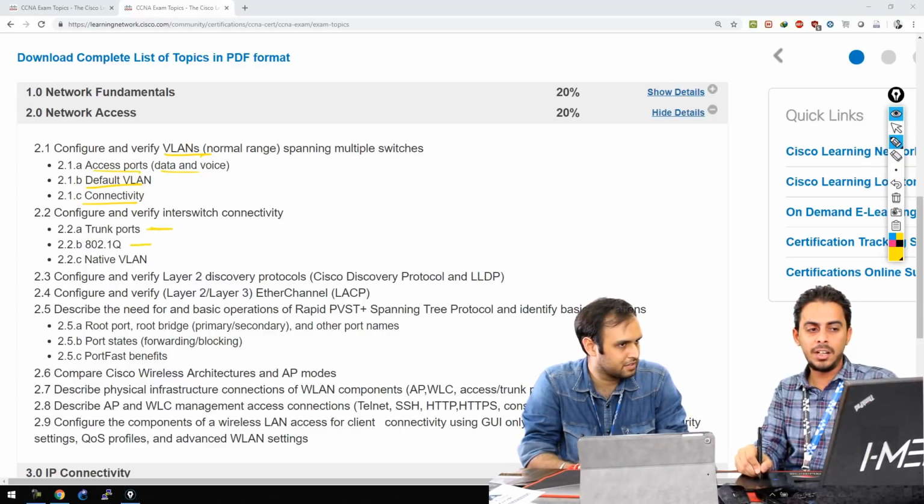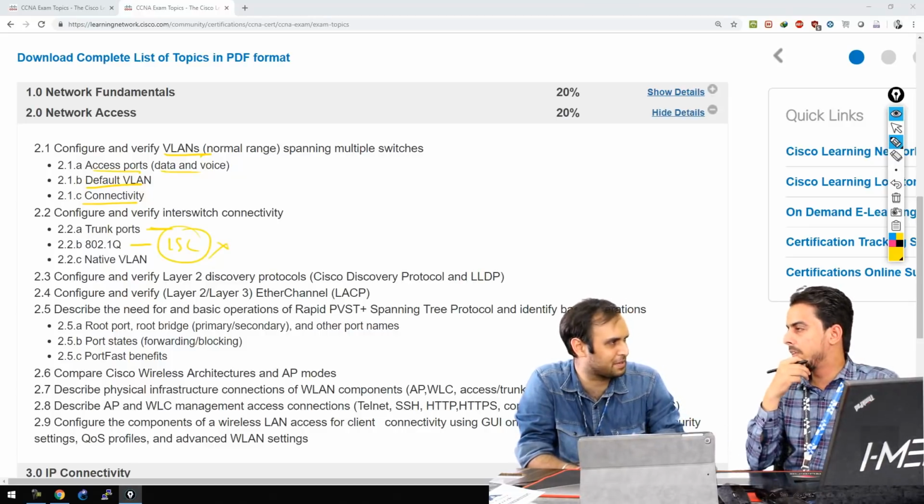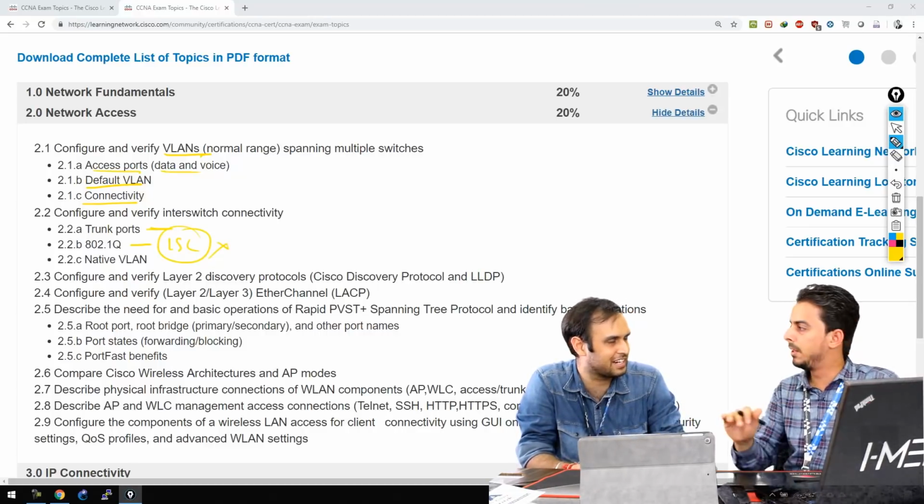If you see, they don't have ISL, and there's no discussion of it. It was kind of minimized in the previous version. Now they have kind of completely taken it away.